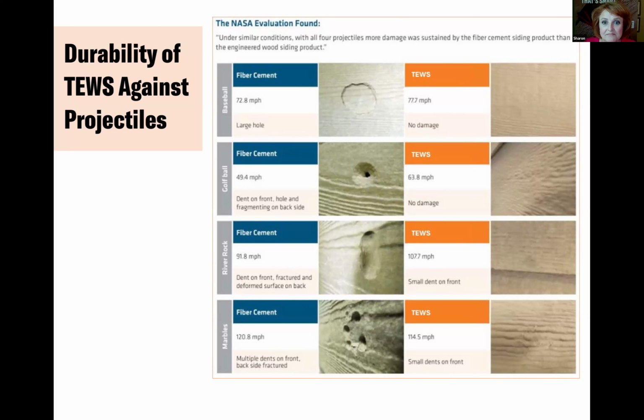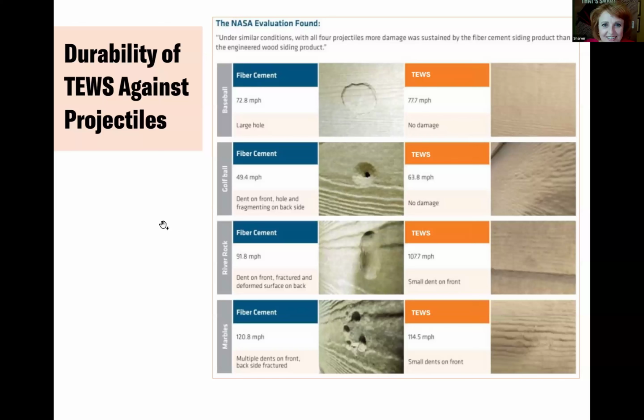Oh, give me 1 minute. I'm going to stop sharing again. Let me know if you need any help. Okay. I see the same screen as before. How's it now? Good. I see the durability page. Okay, good, perfect. Hold on.